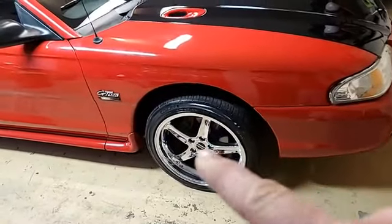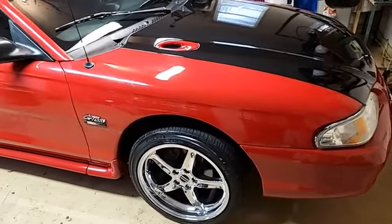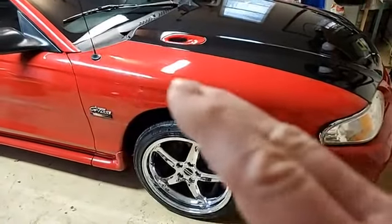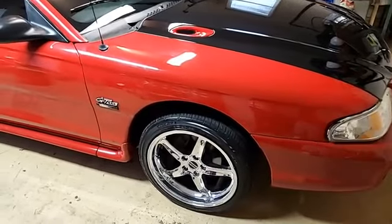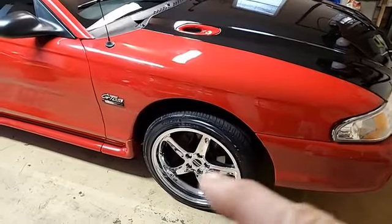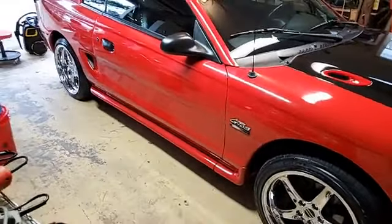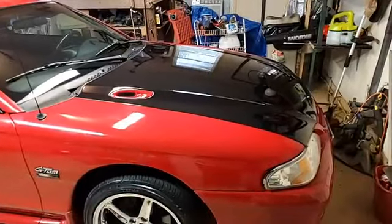I haven't ceramic coated my wheels yet because I figure I'll do all that at one time, because when my clear coat restorer comes in and I redo the rest of the car, I will do ceramic coating over that as well. And when I do that, I'll do these, because I don't like uncorking that bottle any more than I have to, because the air gets in there and reduces the shelf life on it.